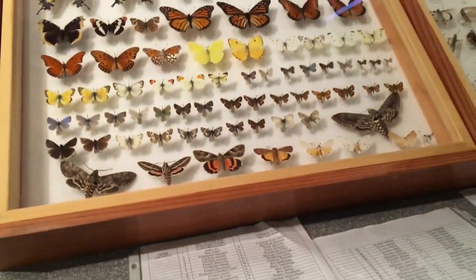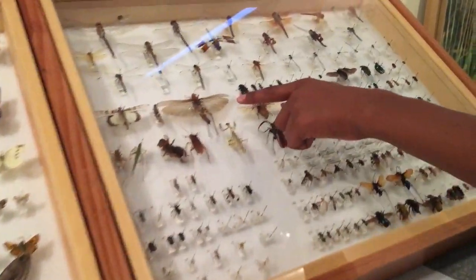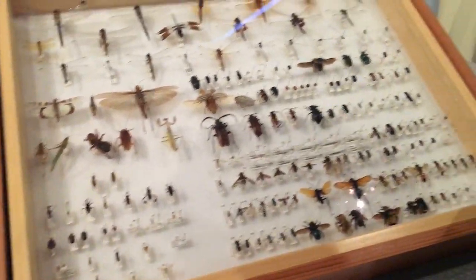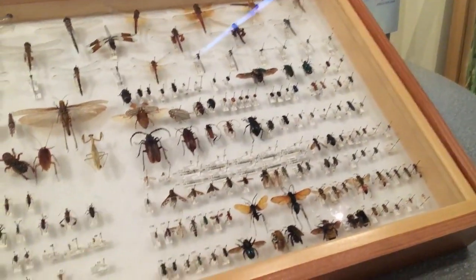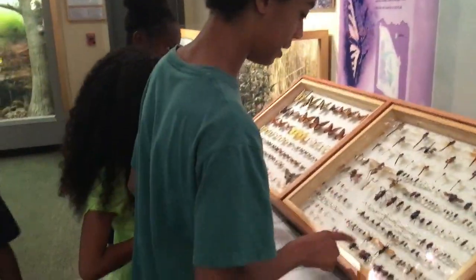Tomato hornworm's face. Oh, look at this locust. Gathering western yellow jacket. Man, imagine getting stung by this thing.